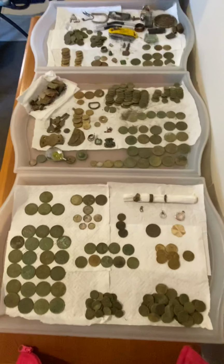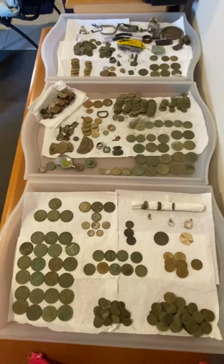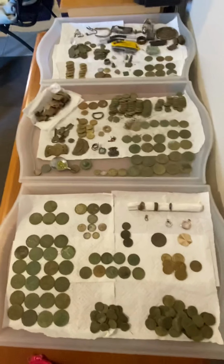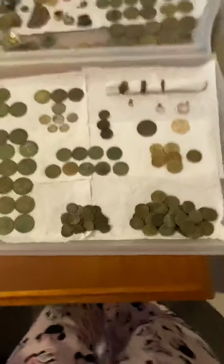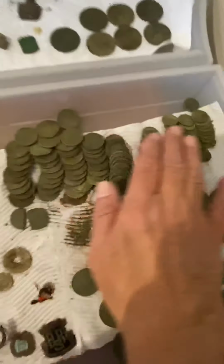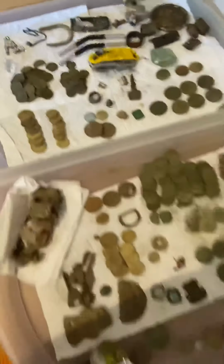I haven't counted them in total. I might just do that actually, count all the pennies, and I won't bother with the 1 and 2 cent pieces. Oh, there's way too many of those. I mean, look at that. 2s and 1s. We've got 2s and 1s there. And again, 2s and 1s. There's just far too many for me to count those.